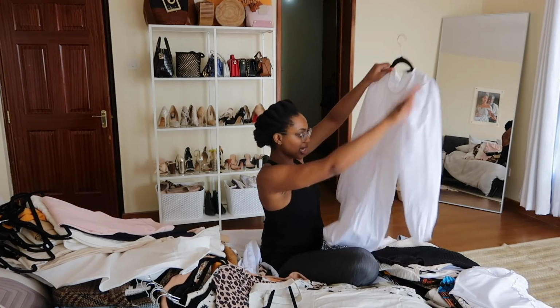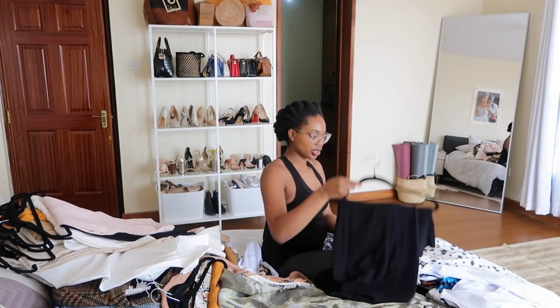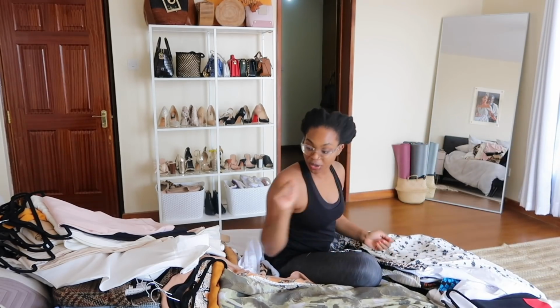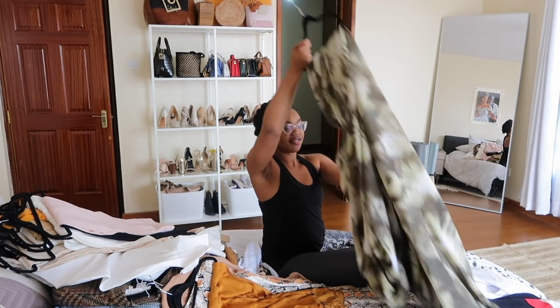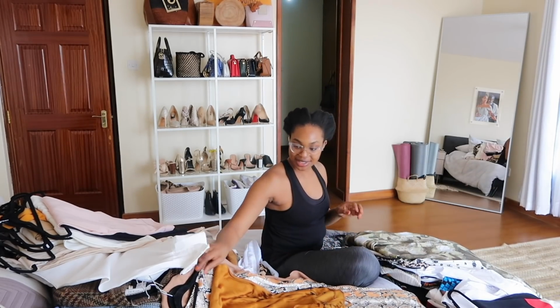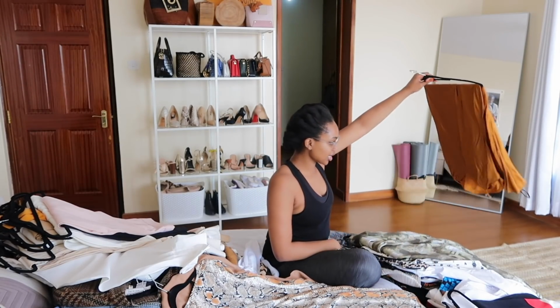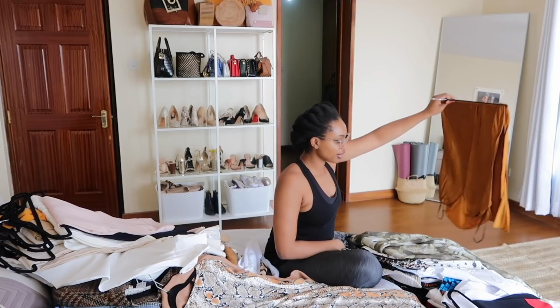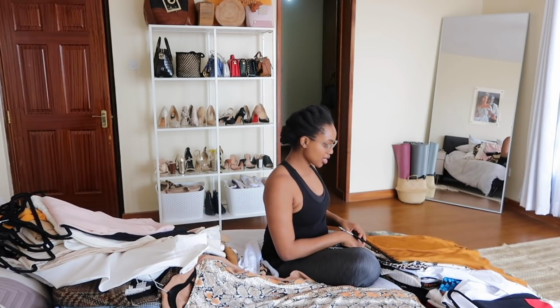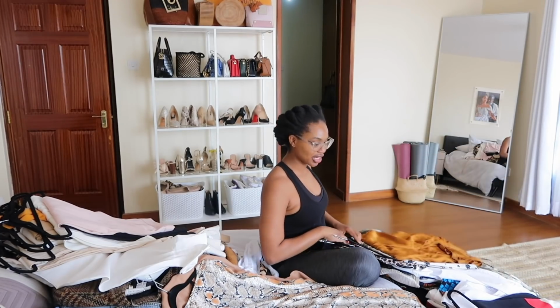Love this dress by Shop New Level. This is like a sweater dress. We don't need this. That is no longer my portion. Love this Tongoro Studio dress, although I feel like it's a once a year dress, but I still love it. I do like this slip dress, although I don't really feel great in my body when I wear it. However, I am working on my body and feeling better in my body, so I'm gonna keep that.